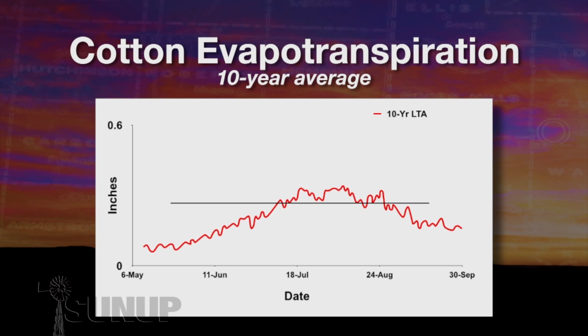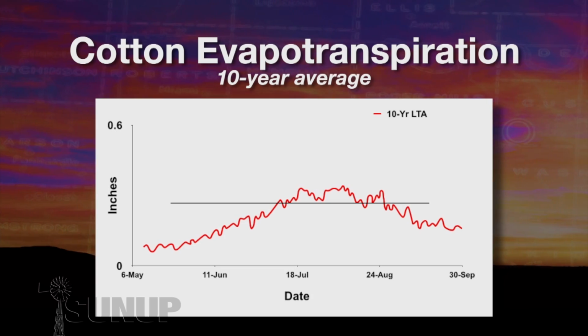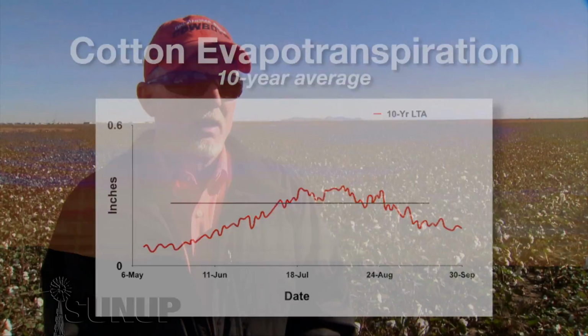And there's a lot of times when, you know, I think our 10-year average for the month of August would be about 0.35 inches per day, or in that neighborhood. And so what we were experiencing this year on some days in August was again ET rates, or evapotranspiration rates, of close to 0.5 inches.